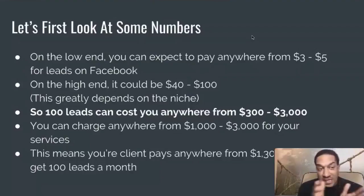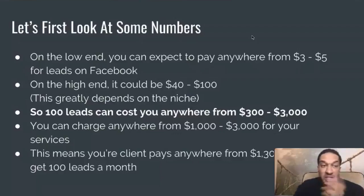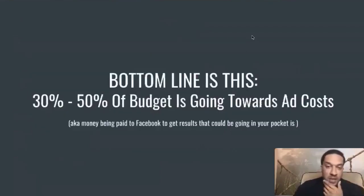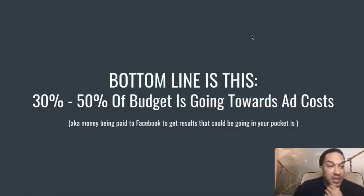That is a lot of money. And that's also money that could be going into your pocket if you found a solution to generate leads with less ad spend on Facebook or zero ad spend on Facebook. The bottom line is 30% to 50% of the budget is actually going towards ad costs. That's going to Facebook, not going to you. That could be money that's going right in your pocket, literally growing your revenue and giving you more opportunities to grow your business.